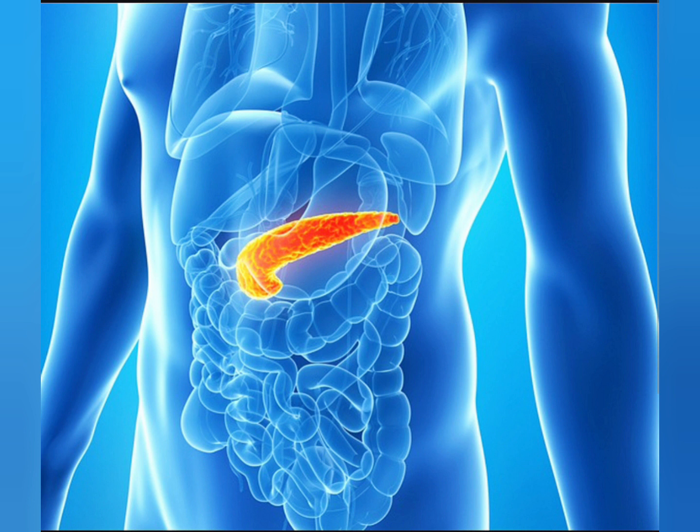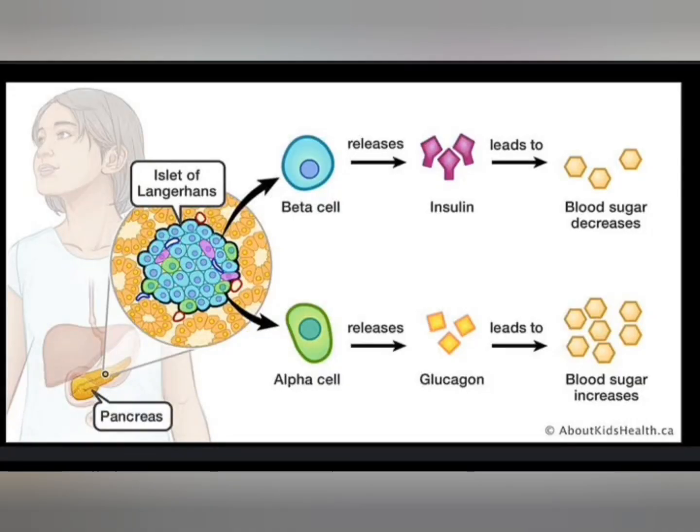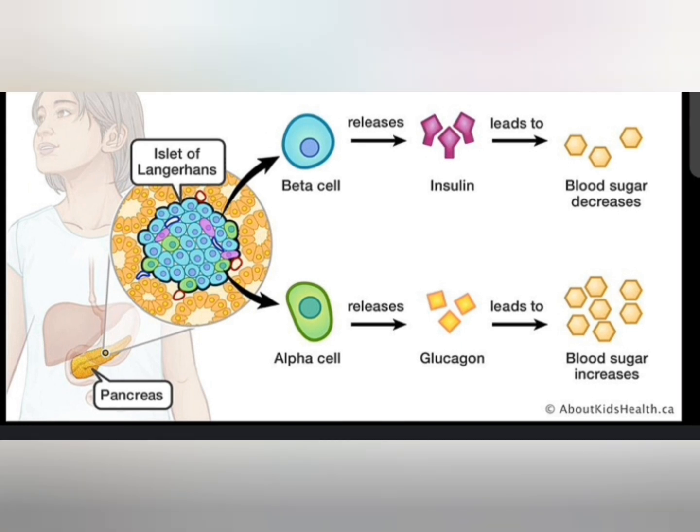This is our pancreas. It sits behind our stomach and in front of our spine. This is about 6 inches long. The endocrine part of our pancreas consists of islets of Langerhans, and it has mainly two types of cells, alpha cell and the beta cell.